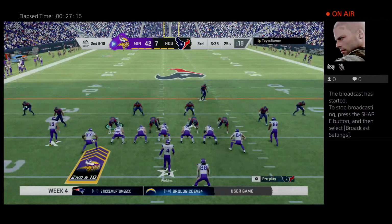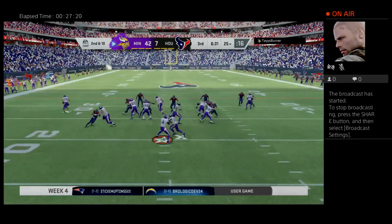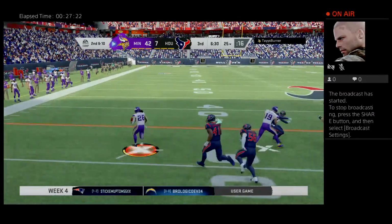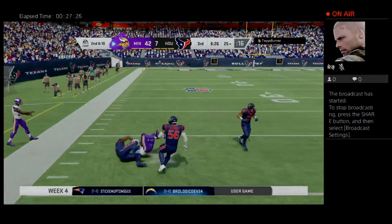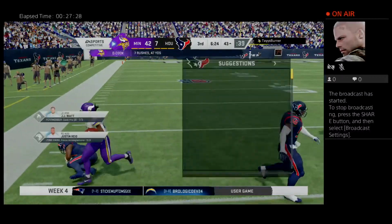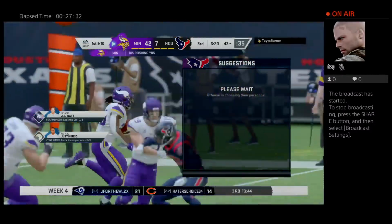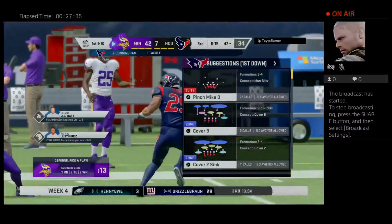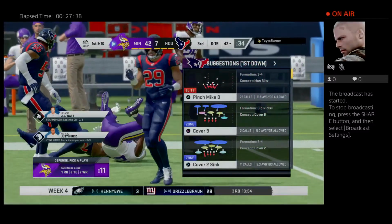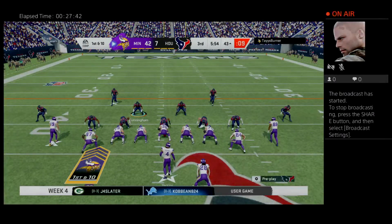Well, they had the run for no gain. Now they'll try again from the 25 on 2nd and 10. Give to Cook out of the gun. He'll have a first down past the 40. And finally brought down at the 43. The previous play, they barely got back to the line of scrimmage. Now they pick up over 30 yards. First down, Minnesota. So the big play gets him across midfield now for 1st and 10.